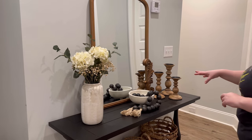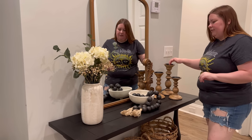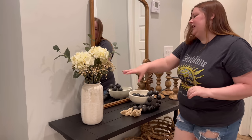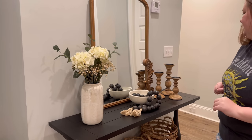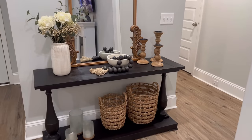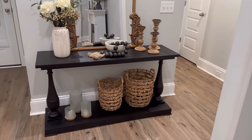But this will be really easy to dress up for the holidays because I can just add candles. For fall, I can do orange candles. I can take the beads out and put pumpkins, and I can change out the florals for some fall florals. But this is very simple, neutral. I love it. I love this color scheme that I got going on. Yeah, I definitely love that. I think it's matching the whole vibe we've got going on here. I think it looks pretty.